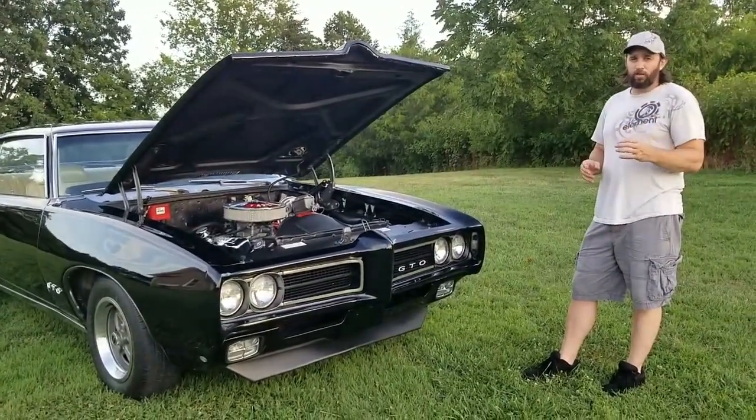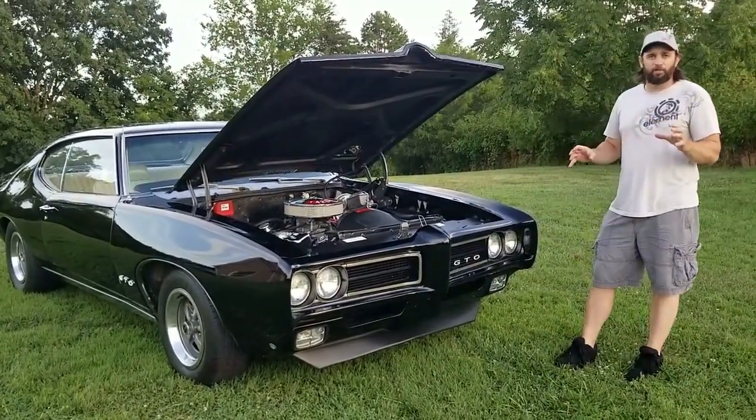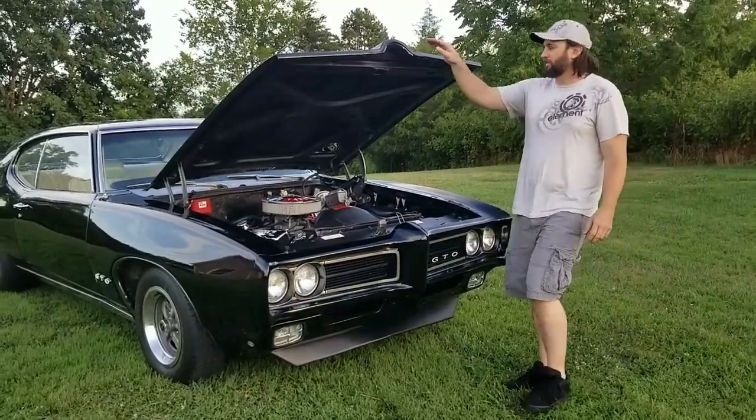It may be a shorter video, but I just wanted to show you guys this car because I've been mentioning it in a couple other videos. And on the live stream, I mentioned it. So here she is. Let me close this hood.